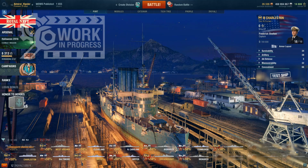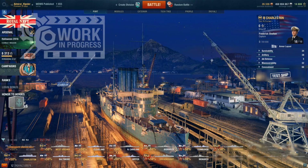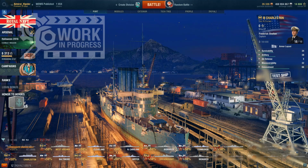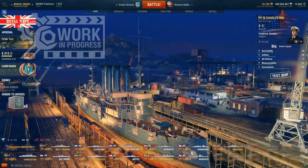Today we're going to be taking a look at the upcoming Halloween special event. Yep, that's right, Submarines. And we're also going to be taking a look at some of the new upcoming premiums, which for the moment are port teasers only. They're all strictly work in progress. I'm not allowed to actually take them out and play them and show you what they're like in battle. We're going to begin with the brand new premium Tier 3 American cruiser, the USS Charleston, and this is it.